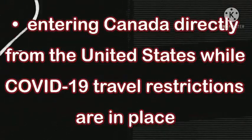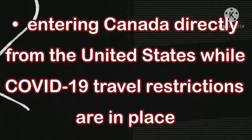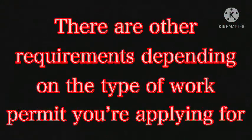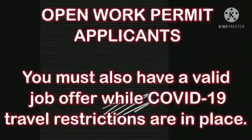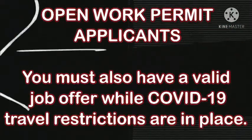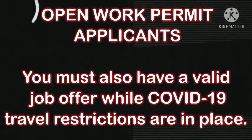Entering Canada directly from the United States while COVID-19 travel restrictions are in place. There are other requirements depending on the type of work permit you're applying for. Open work permit applicants, you must also have a valid job offer while COVID-19 travel restrictions are in place.